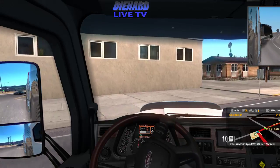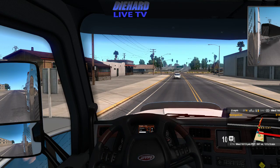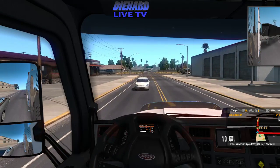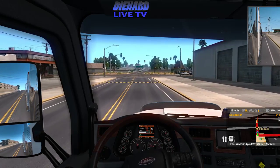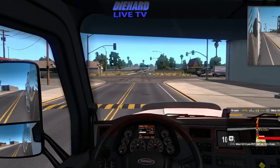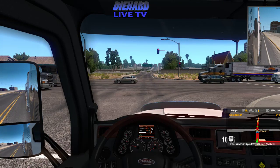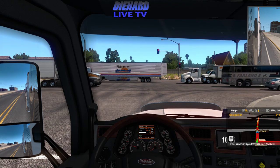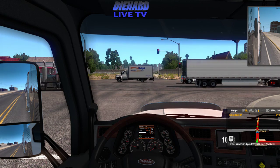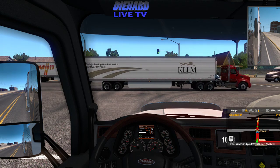Hello, officer. You stupid son of a bitch. Really? Do you not see a truck turning? Good job, asshole. They need to fix the AI traffic in here. There's one of our trailers that has the tail on it. Shit, all the AI are fucking stupid in this game.